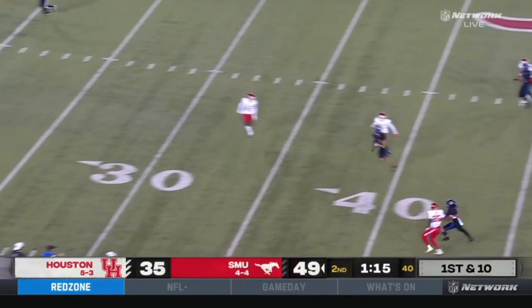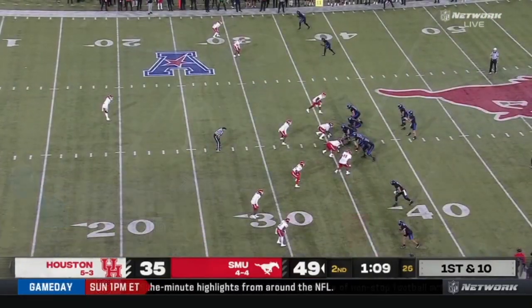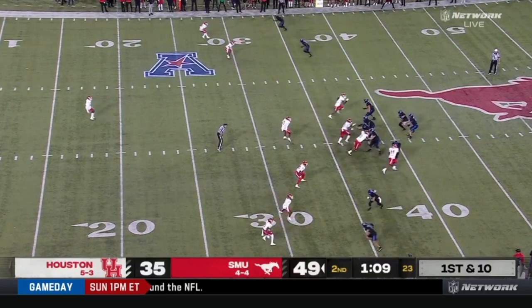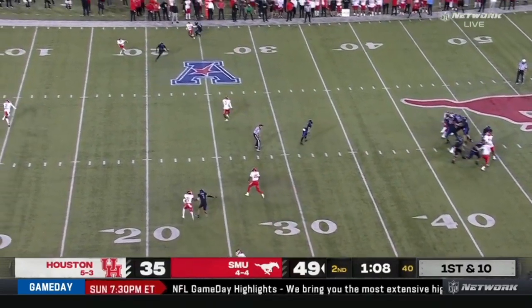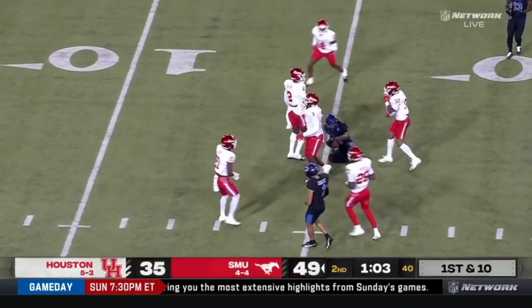Mordecai's trying to answer with a shot of his own. Has Curley at about the 35. I'm going to play a more conservative, two deep, three deep coverage. They bring four. Good protection. Rashee Rice comes back to catch that football.